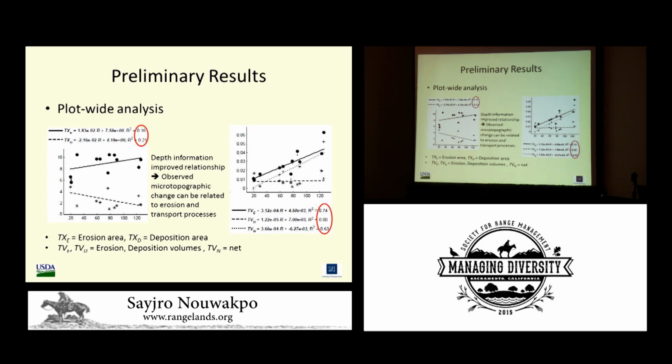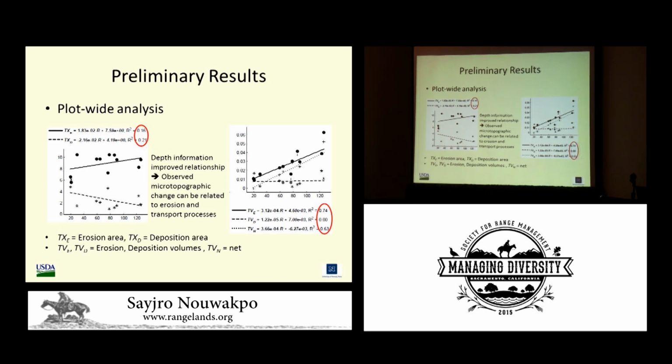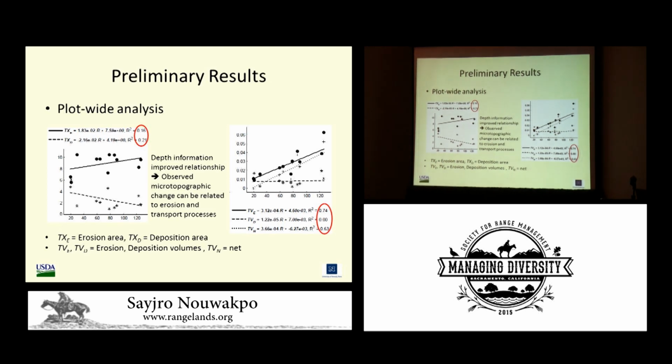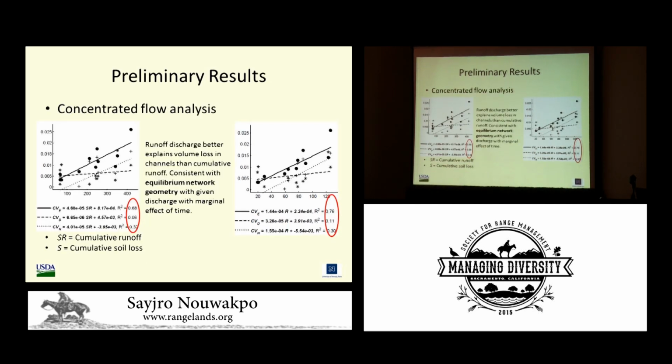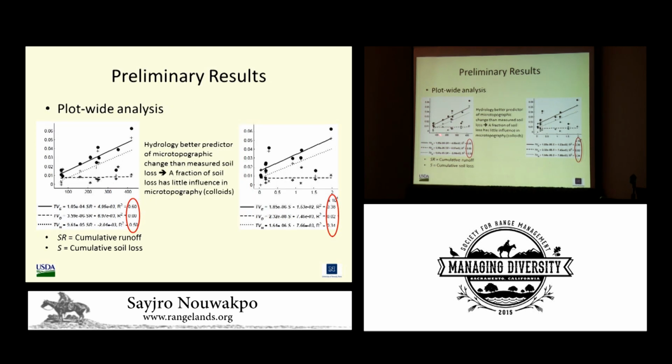So the left graph does not contain any depth information. We're just looking at the area, the number of pixels essentially, that have lost or gained elevation. And on the right, we essentially account for the depth information. Next slide. Here I'm quickly showing something interesting.